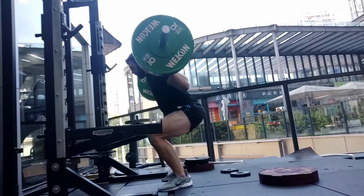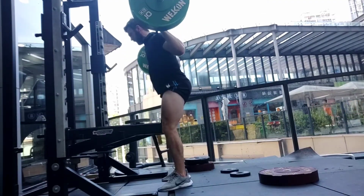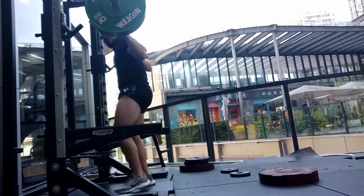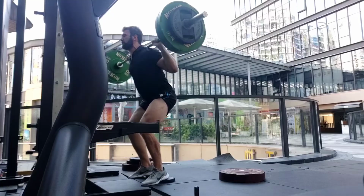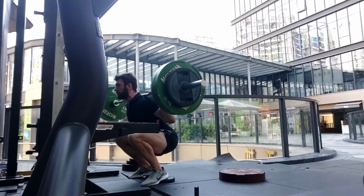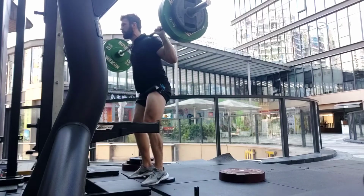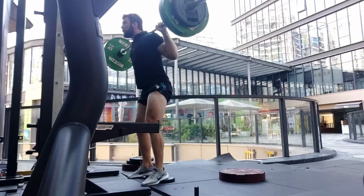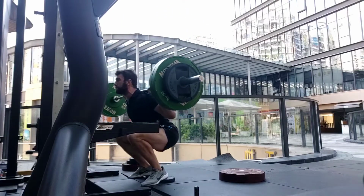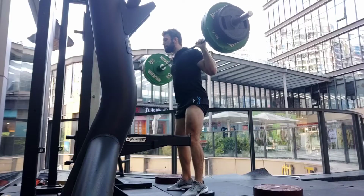For hinging, you can do conventional deadlifts, sumo deadlifts, pause deadlifts, deficit deadlifts, snatch grip, rack pulls. Back extensions are going to be good. Pull throughs, good mornings. Again, there are tons of options. Experiment with your training. Find out what works for you. You don't necessarily need to do what I'm doing, but you should be doing something similar if you want to get really good results.